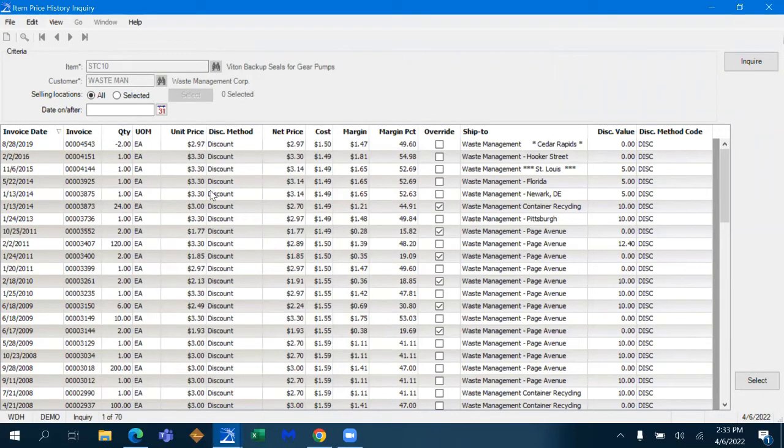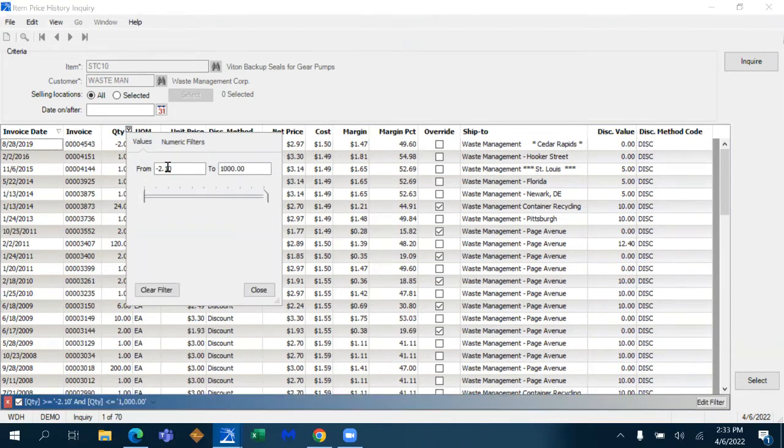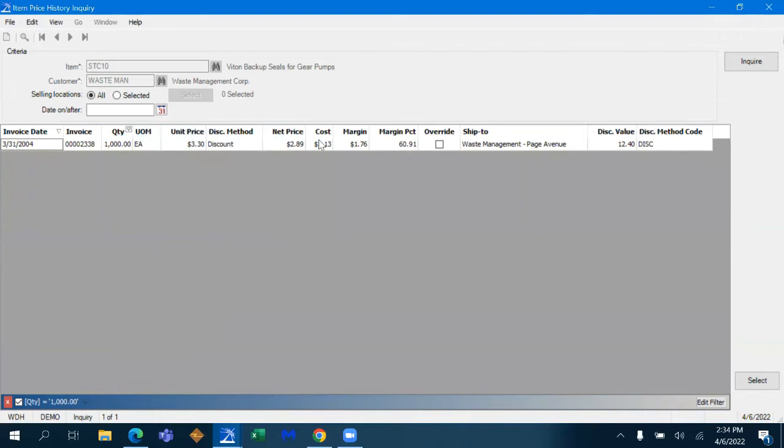So if they come back and say, "Listen, the reason is I bought 1,000 of those O-rings. That's why I got a better deal," I'm pretty sure. All you do is go up to the quantity field, and there's a filter at the top of every field. If I click on that, as soon as I start typing in 1,000, it'll start looking for that invoice. As soon as I typed in 1,000, it brought me back to that invoice. You can say, "No, it was 289." So that's available on all those headings, which is kind of neat.